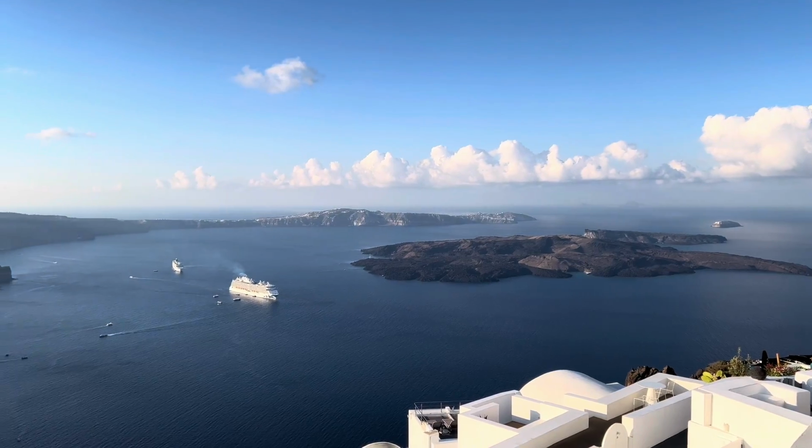Today is my last full day in Santorini, unfortunately. My mom and I will be heading to Oia. We have a car coming very soon, but I just wanted to take in this morning view. There are no words to describe this. Look how peaceful this is.